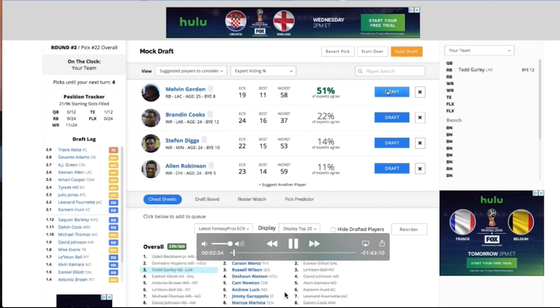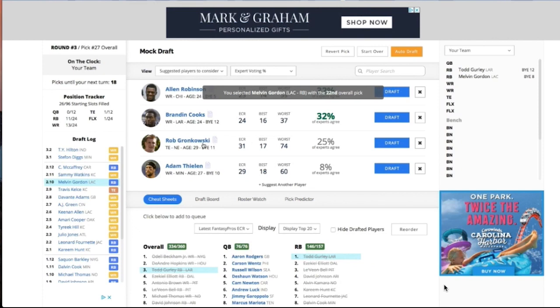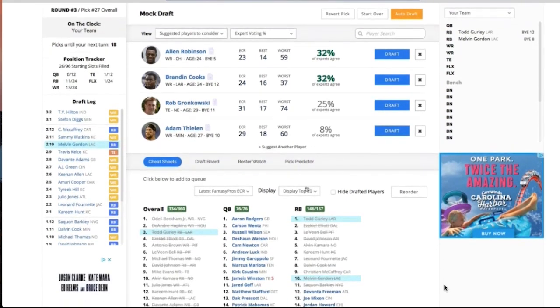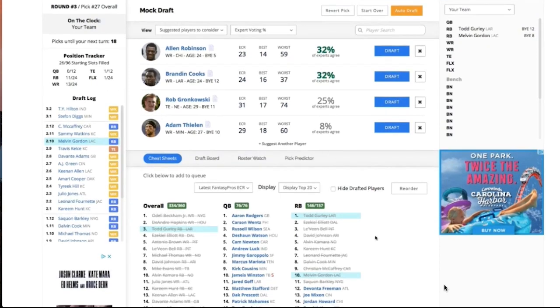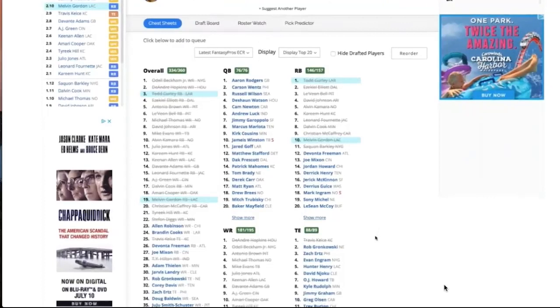For sure. All right, so we're driving along. The four guys that fall off are Sammy Watkins, Christian McCaffrey, Diggs, and T.Y. Hilton, which, maybe if Diggs is around, we consider a little Diggs action here. But really, the piece that we really want right here is still hanging around, a little juicy vittle for us. So we really want Devontae Freeman right here. Gotta have him. In the worst way.